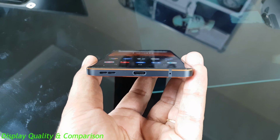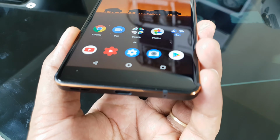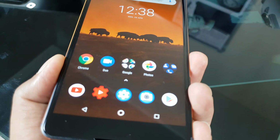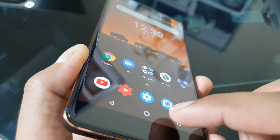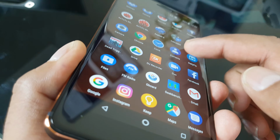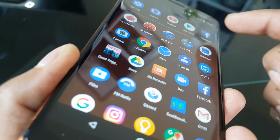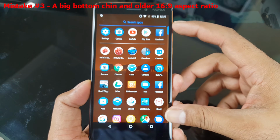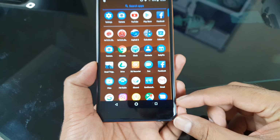And here is a quick display quality check. This is a 5.5 inch Full HD 16:9 aspect ratio display with 403 ppi. So far what I can say is the display is good. Nokia used to make good displays, and they are still making good displays. Colors are sharp. Since this is LCD and I'm mostly using AMOLED phones, I see some differences, but in case you're not using any AMOLED phones, definitely you will like this display. Blacks are not as black, but it's normal.